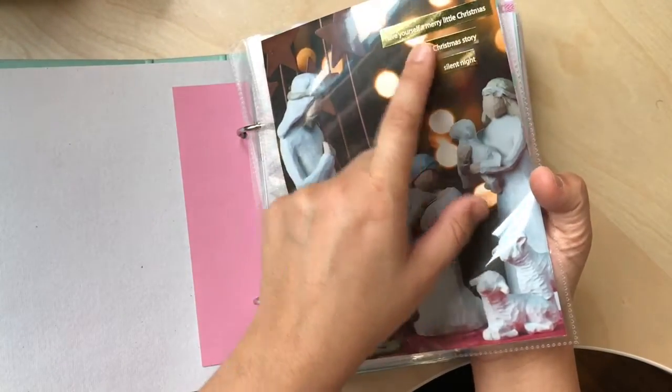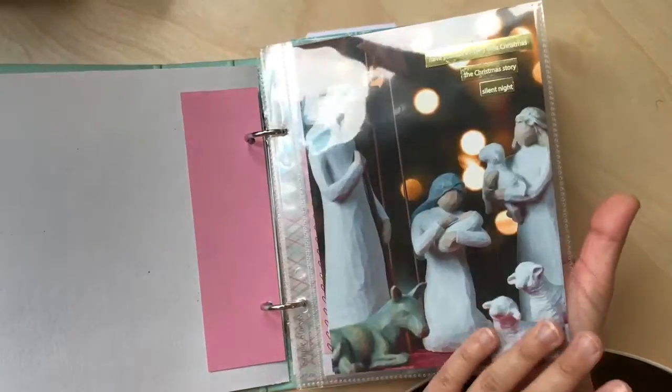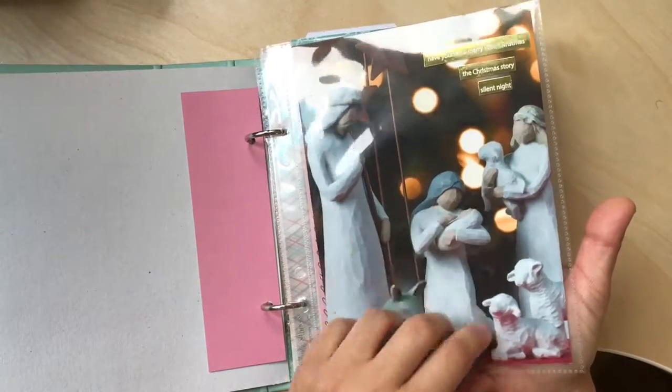And I did embellish outside the plastic folders most of the time because I feel that this is very cold. I do not like this, I have to admit. I feel it's very cold.